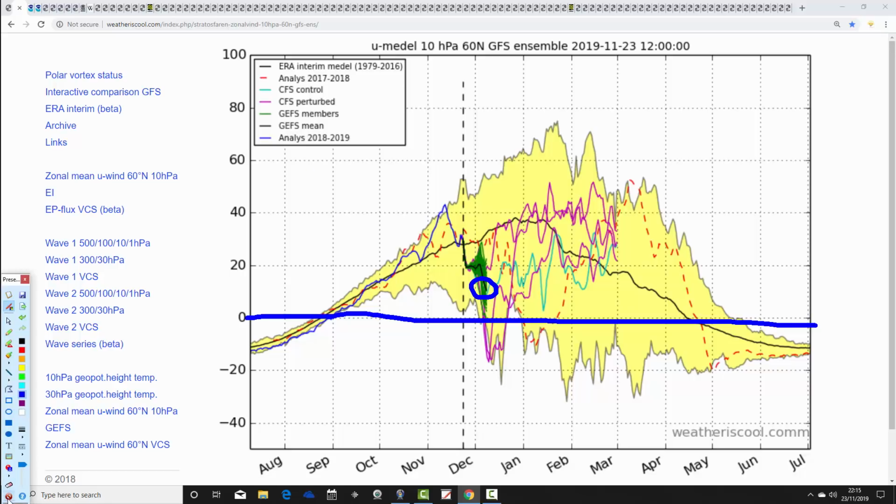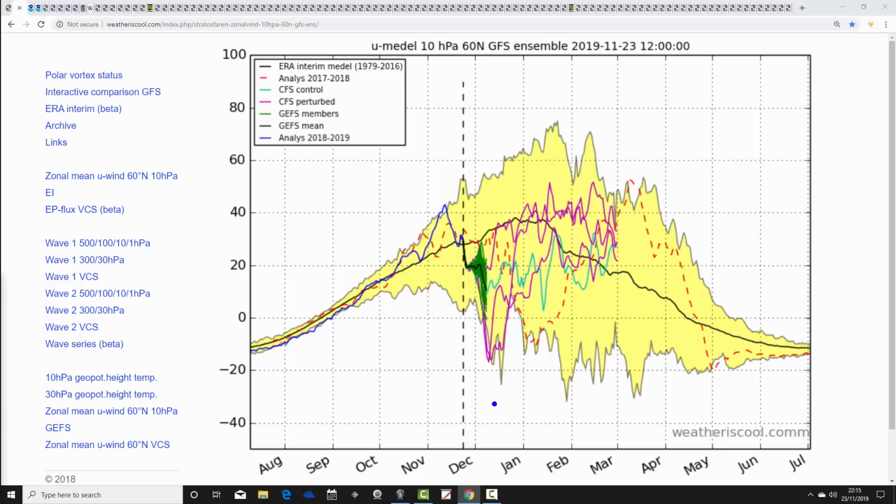Now we've got 3 pink and 1 blue line just here. They are from the CFS V2, and what we can see is that we have 2 out of 4 members of the CFS suite, which is run 4 times a day. So 2 out of 4 are going for a reversal of zonal winds during December. That's the month of December just there. The other 2 are sort of strengthening the zonal winds, but the 1 pink and this blue line just here.